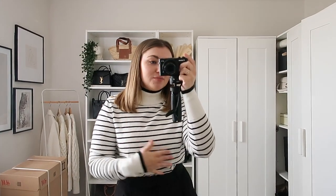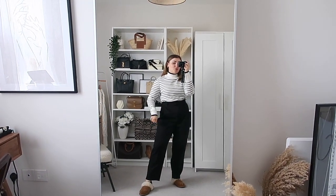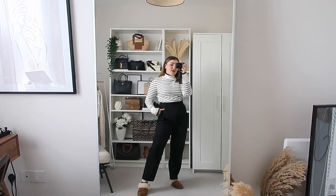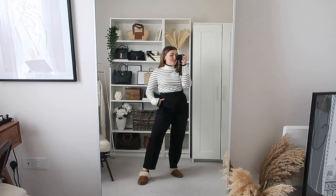I've got my little Karen Millen stripy jumper on, which I love, and it's got the really cute gold buttons running up, which I really like the way that it pairs with the earrings. I think it just looks so cute. And then I'm pairing it with a pair of H&M trousers, which I really love. I've worn them so much. They're perfect length, perfect fit, and of course my slippers, because I'm working from home.